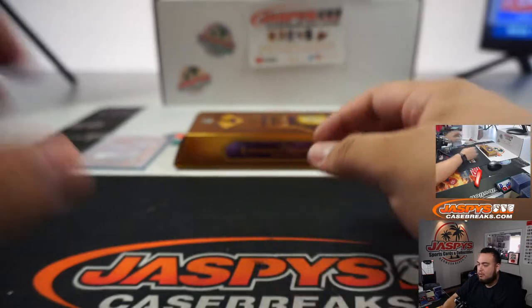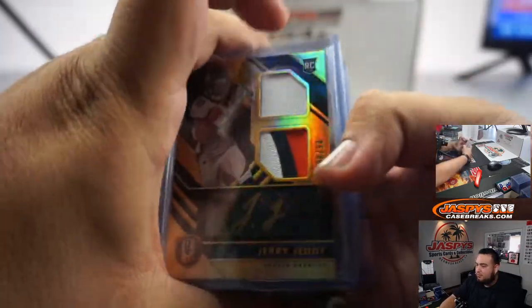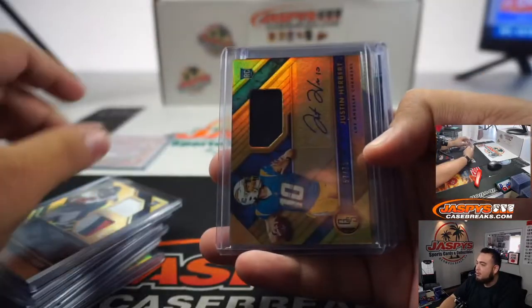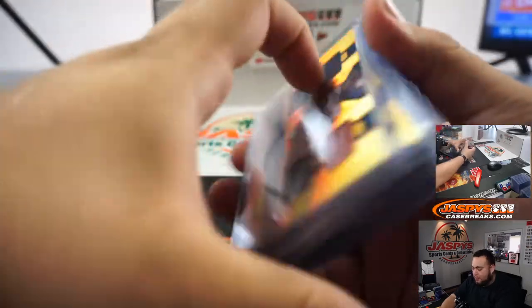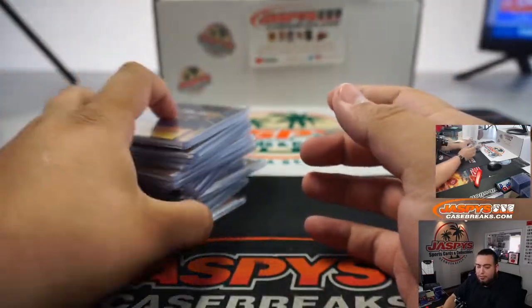There you go, guys. I got to top load these ones. I got to get some more 100s. There you go, a couple Jerry Jeudys. We did get a Herbert. A lot of nice stuff throughout the whole Master Case. This one had a lot better rookie autos, patch. Van Jefferson, gold strike out of 10. But pretty nice stuff, guys.